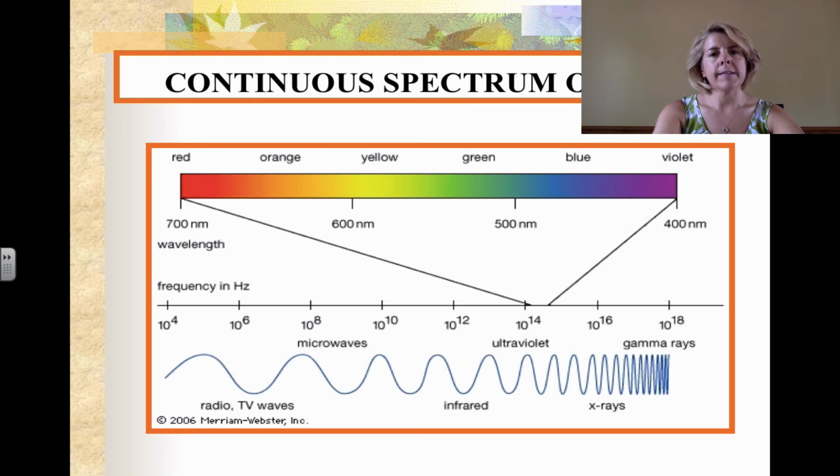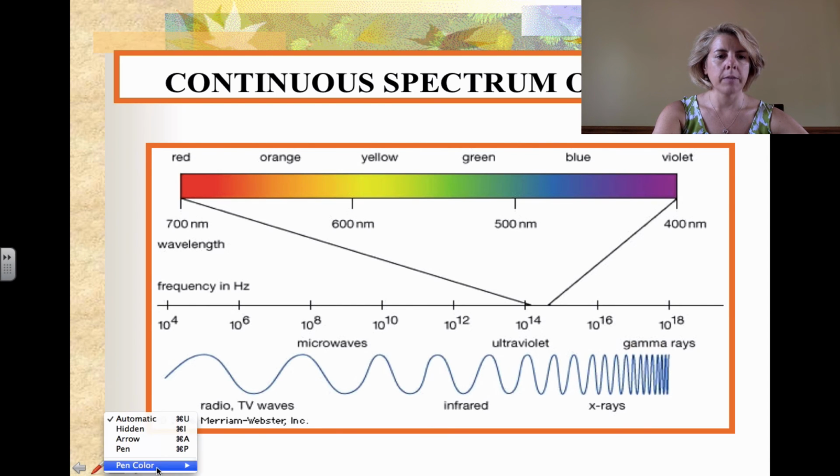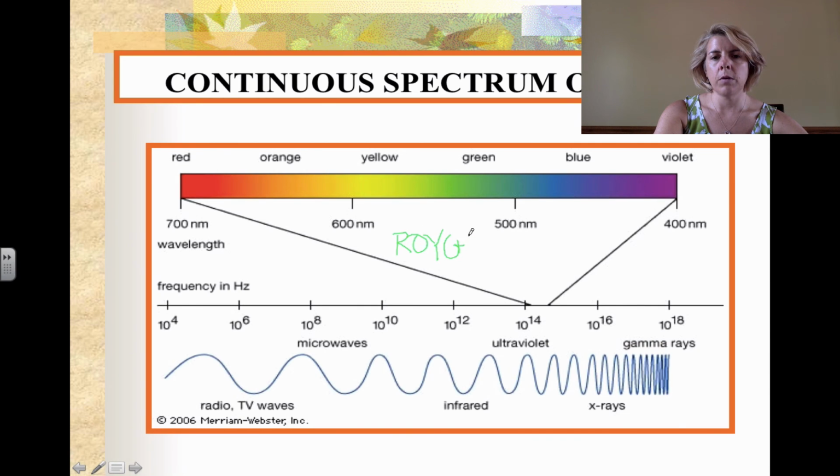Okay, so this is the last slide that I want to show for this section of electrons and atoms. Now, this is essentially the whole electromagnetic spectrum, and I'm sure you've seen this before. This is Roy G. Biv. I would make sure that you know that because you may need to know the order of the colors.